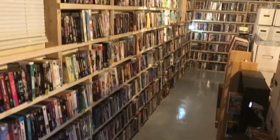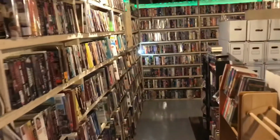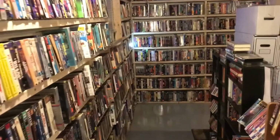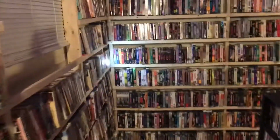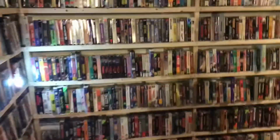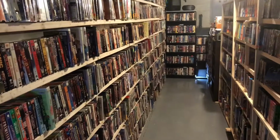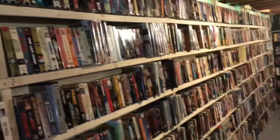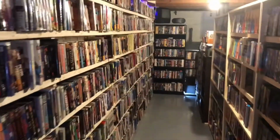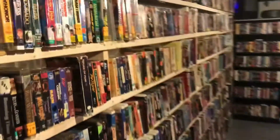Yeah, look at that. Isn't that beautiful? The collection now has room to breathe and grow. Everything can be displayed. It's not shoved in closets and stacked on top of each other. These shelves along the wall, as well as the freestanding shelves there, were built by my grandfather. I helped a little bit, and it was pretty cool.